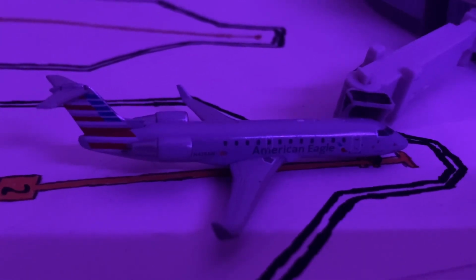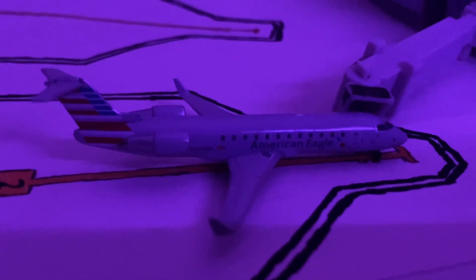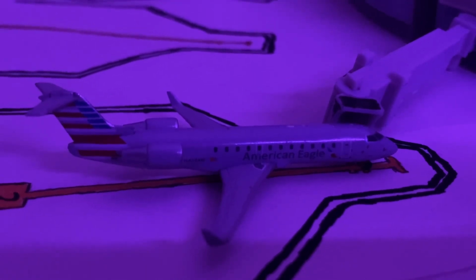Anyways, our next aircraft here, if it will focus, we're having some focusing troubles with the light. It gets tough for my camera to focus. The next aircraft is the American Eagle CRJ-700, operated by Air Wisconsin. Now, unlike in the last airport update when American Eagle first started operating the CRJ-700s here, this actual aircraft was in the American Eagle livery.